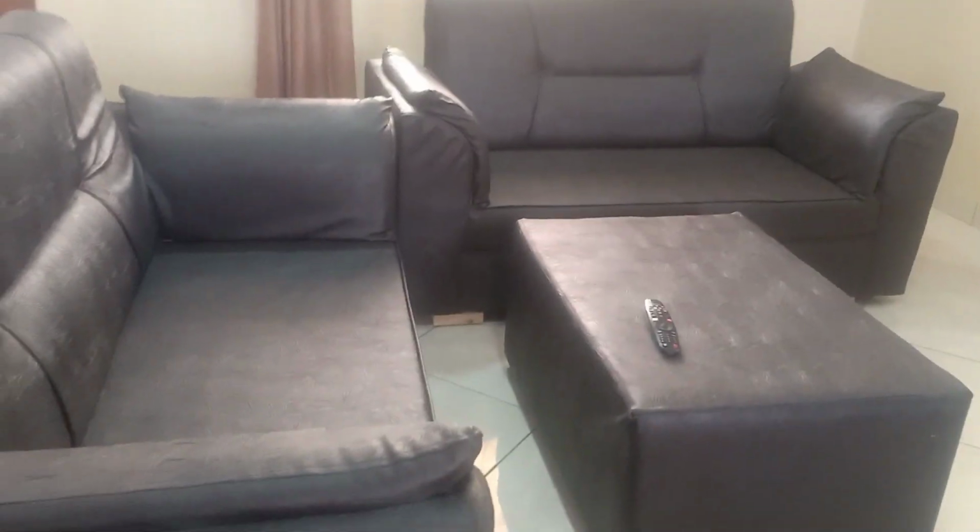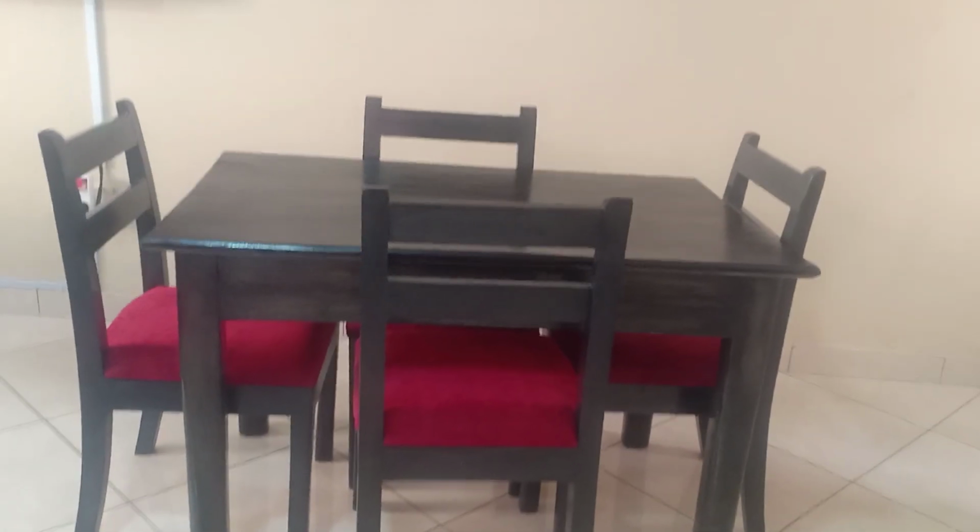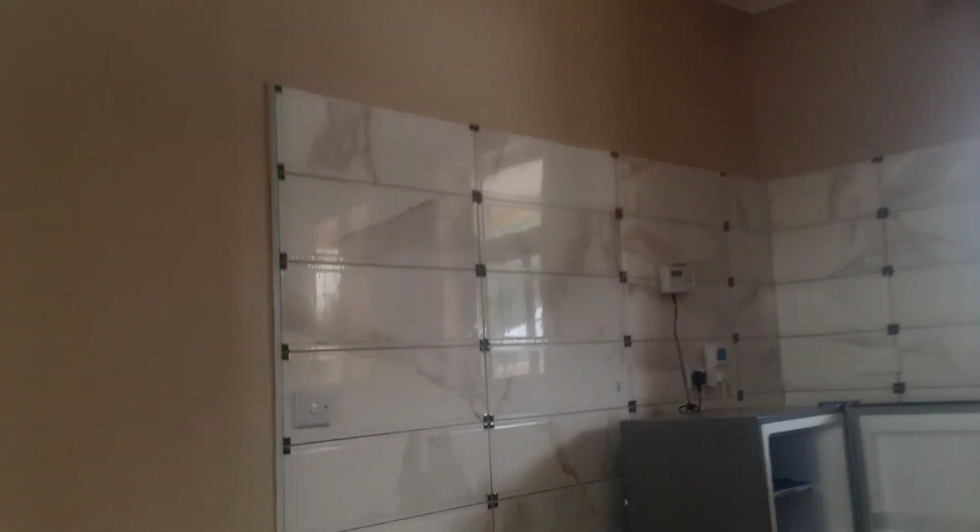You have your TV, your tiny TV there for you. And those are your couches where you can be able to rest. As you can see, they are sufficient. And there's a dinner set, a dinner table here for you for four. You can be able to set up something to eat. And it opens up to an open kitchen, a beautiful one. Look at it, it is very beautiful.